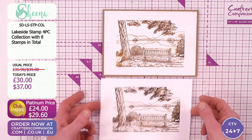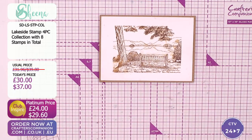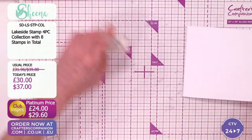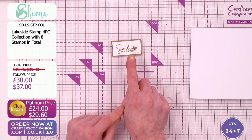And all that I'd done was I matte and layered that onto a piece of craft card. My card said it was 5x7. And I'm just going to pop it onto a card. Now, you can do that with anything. This sentiment, smile, you got this. This is from our vintage butterflies.